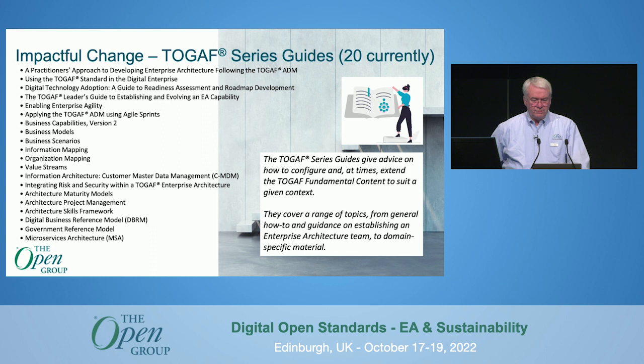The TOGAF series guides offer how-to and domain-specific guidance for practitioners on applying the TOGAF standard across a range of topics and contexts. And this list will continue to grow and be revised over time.